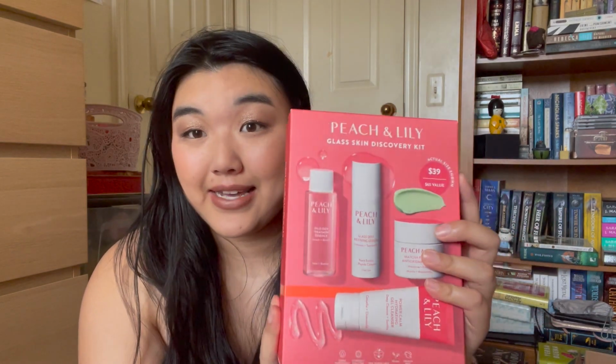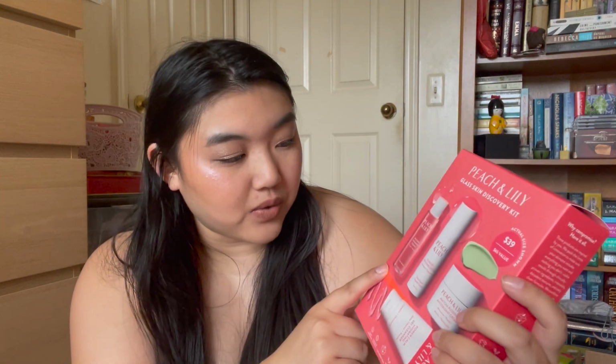And of course I can't just go in for one thing, right? So I also got this Peach and Lily Glass Skin Discovery Set. Having oily skin, I don't know how this is going to perform for me. I have started using this Wild Dew treatment essence, and I think it's nice. I don't know if it does anything special, but yeah, it's nice. And I know it's included in the 21 Days of Beauty sale, so we'll see if I end up picking up a full size of that, because I do have another toner.